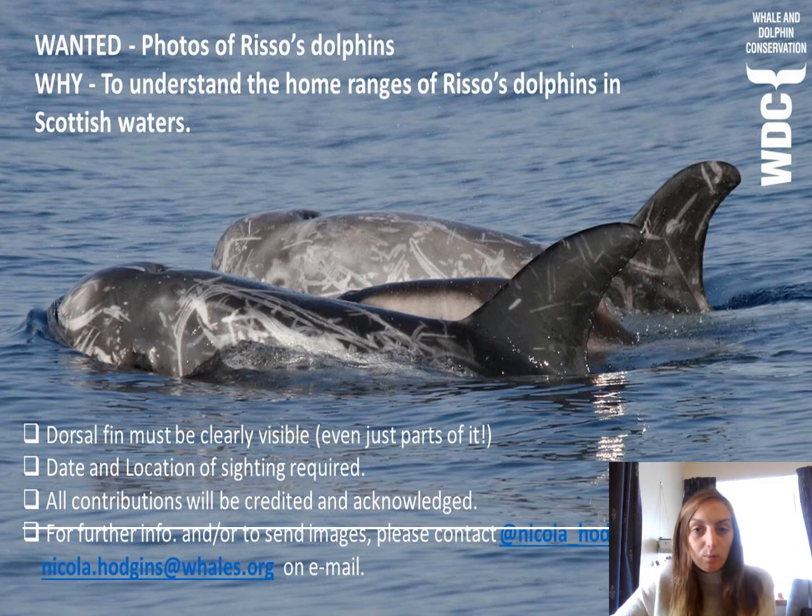So we're asking anyone with pictures of Risso's dolphins, either historical or recent pictures, to send them in to us so we can analyse them against our existing images in our catalogue, and if it's a new individual, it may also be included in an Orkney or Shetland catalogue. So full credit will be given if the images that you take are included in a photo ID catalogue, and we'll try to let you know if the dolphins you have spotted and sent in to us are resighted, or if any of them are known to us already.